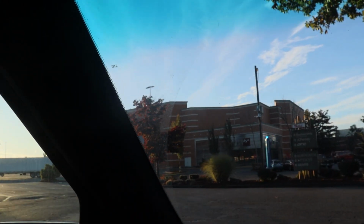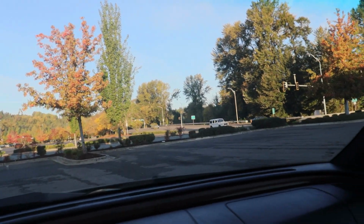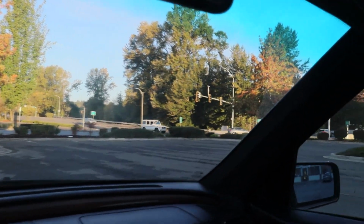Pulling up to South Center. 85 degree bakery. I didn't know they had that over here. Now I love that place. Anyways, buddy is just an exit away, so we're gonna wait for him. Sick G-Wagon over there. Looks like an older gen.